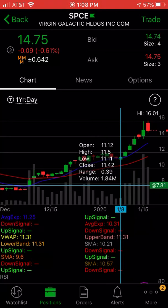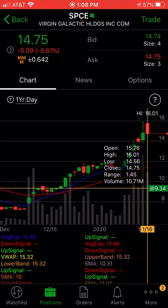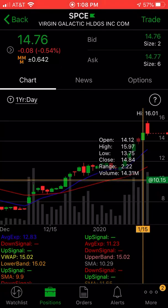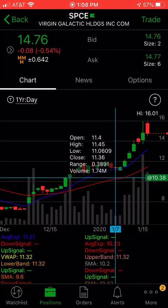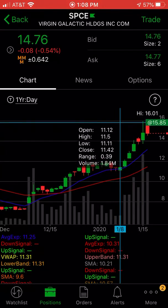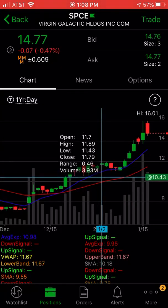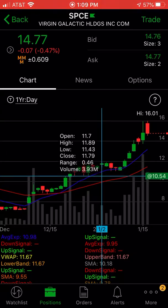We're on the daily chart in Thinkorswim mobile. That's the daily candle for today. If we look at yesterday's candle, the high was 15.97, low was 13.75. But look at the long green tail. It starts there, gets skinny, and goes to a wide green body. That means the bulls pushed the price up to 16.01, and the bears took over. The candle remained green, but it was a weak bullish run, so there was some exhaustion.